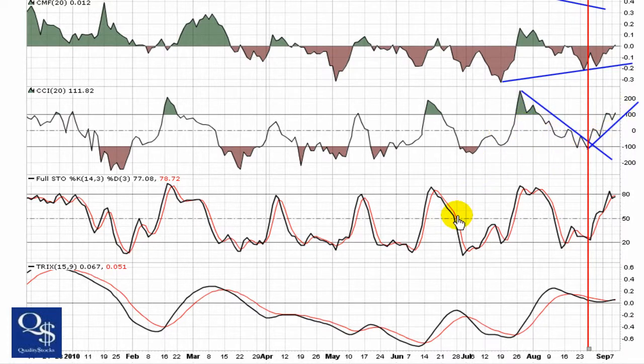The full stochastic is getting ready to head back over 80, which is overbought territory, but also used for momentum traders to show strength. It can trend in overbought or oversold areas for a long time. So being over 50 is where you really want to see it. Over 80 is okay, even though it's overbought. It just has to be used in conjunction with the other indicators to show that the trend is still strong and there's still momentum with this stock.